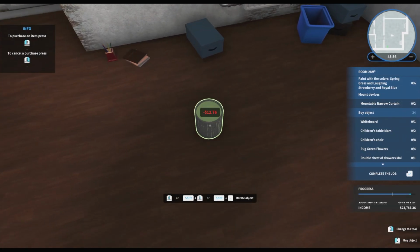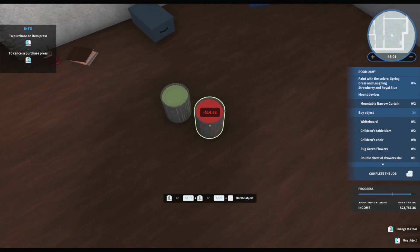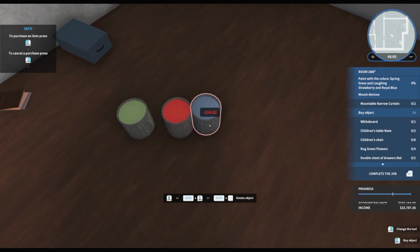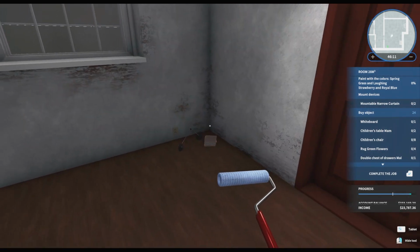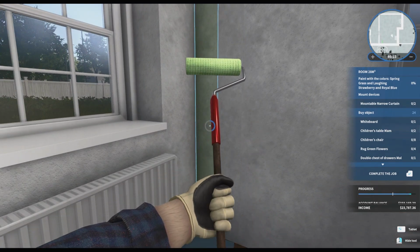So, small. Small. And small. All right, so this one, why not? For the last room, let's just make it all stripes. Here we go, cue the music.